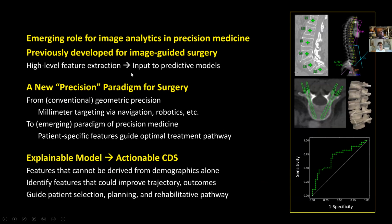All right, I'll conclude there just to say that imaging and image analytics are describing a new role in precision medicine and helping complete the continuum of measurement that Dr. Rosen described. In a surgical context, it moves the precision paradigm from that of millimeters of precision to the individualized patient-specific. And moreover, notice that the predictive models were explainable. We could understand what it was about the patient that was determining their outcome. And therefore, these systems could be actionable.